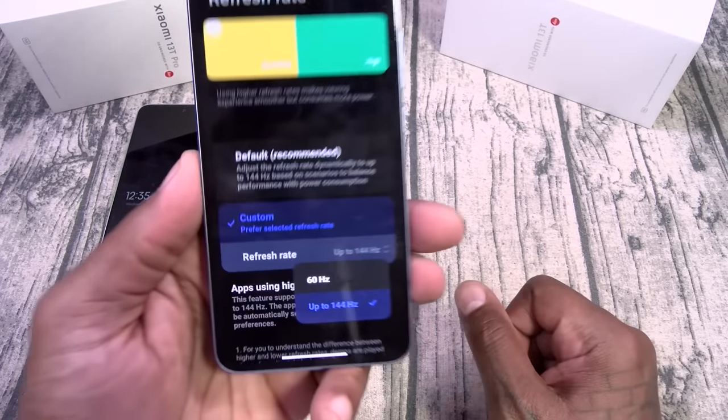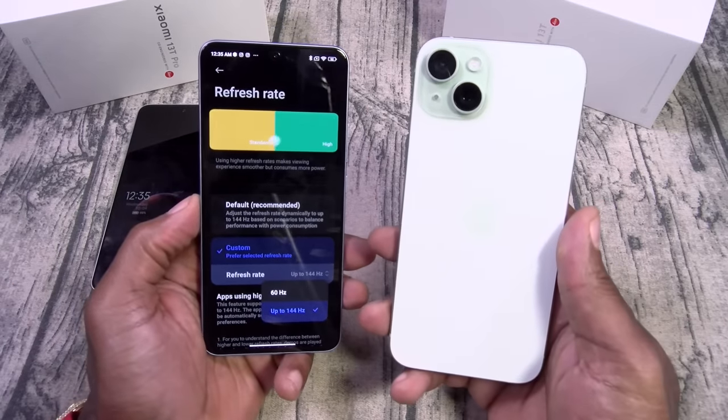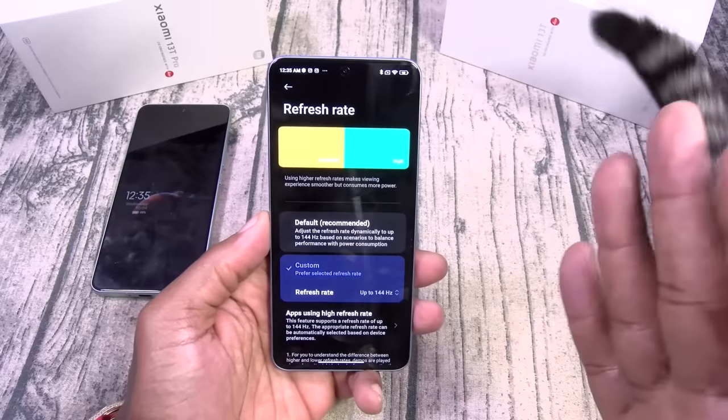Refresh rate. 60 hertz, okay, you got 60 hertz, like this Mickey Mouse bullshit right here, or you can drop it all the way up to 144 hertz, like a real phone.